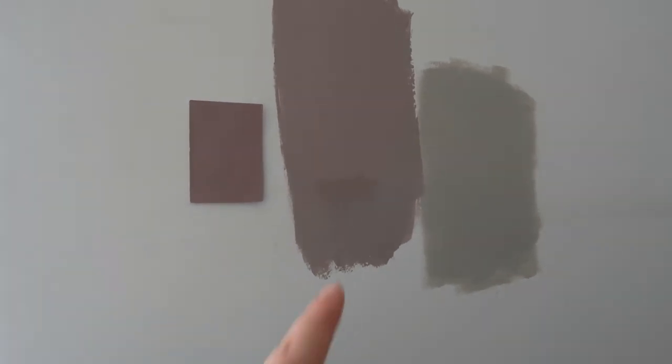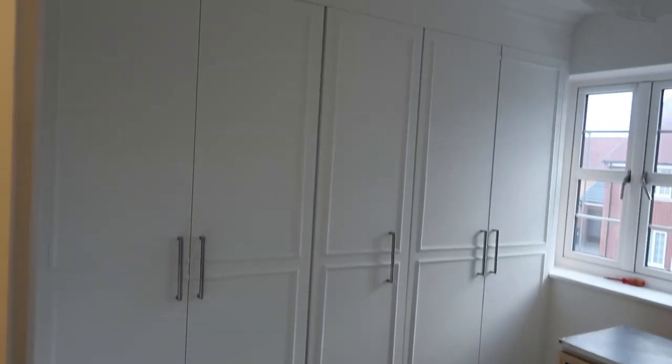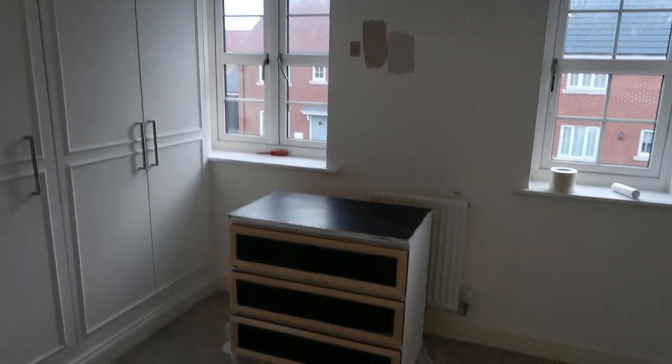I think my favourite is Hair, the middle one. You cannot tell at all in this room, but yeah, I think Hair is my favourite. So this is the before of what was going to be baby girl's room.